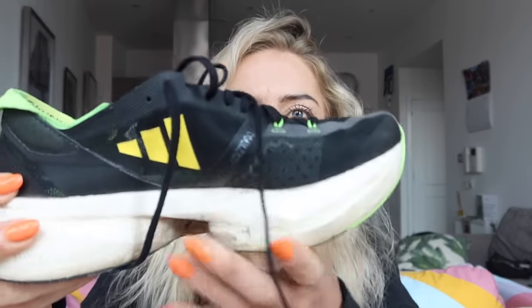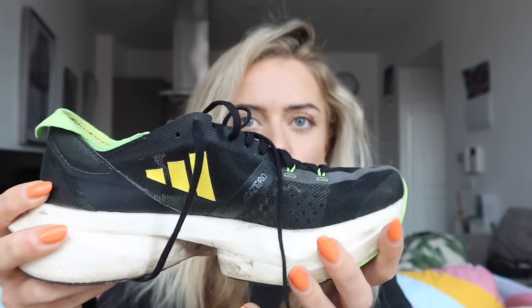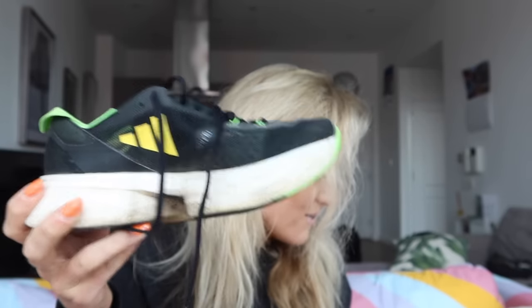They are really, really springy. Loads of forefoot propulsion. Like, can you see here? Feels really bouncy, which I really like. But I've still been going back to the classic Vaporfly.